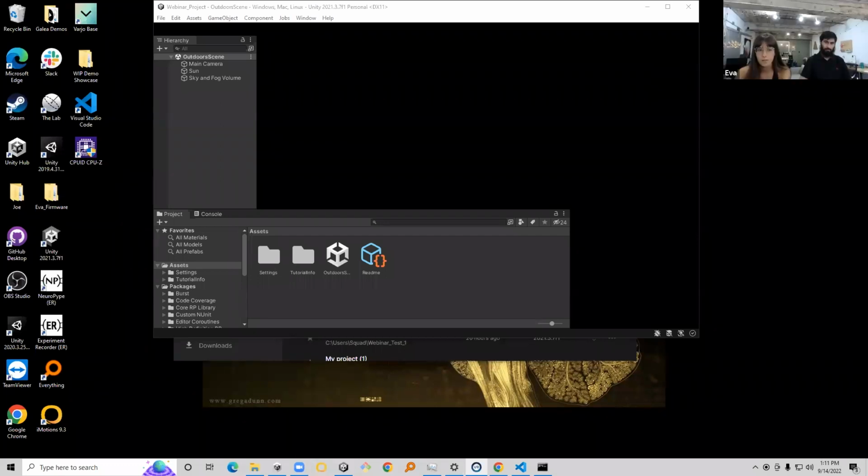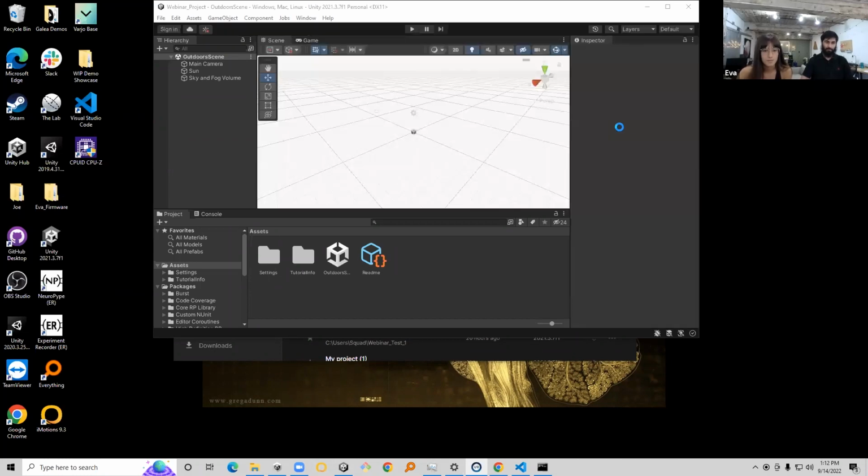I think it's gonna be loaded soon. We still need to wait a little bit. Usually, the first time you start a project with Unity, it takes a while to load all the folders.